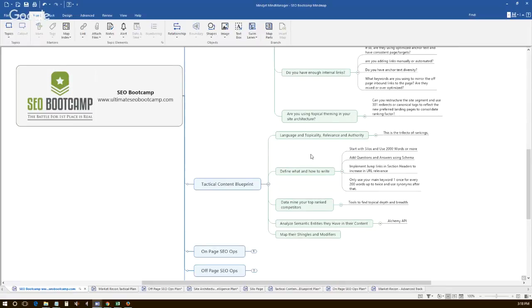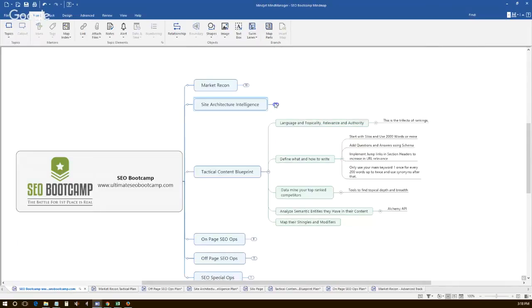In the third module, it's the tactical content blueprint, and this is where we talk about topicality and relevance. For the silo pages or the main pages, for example, we suggest that you use 2,000 words or more on those pages. We suggest that you use question and answer schema, and we'll show you how to do that as well. You can also implement jump links or inline anchors, where you click a certain part of a page and it jumps down.